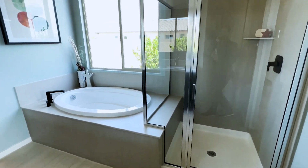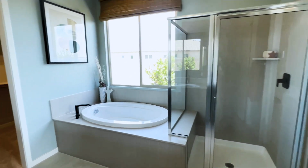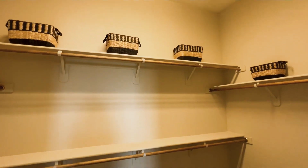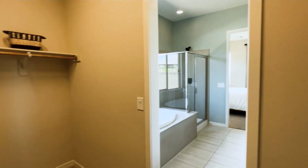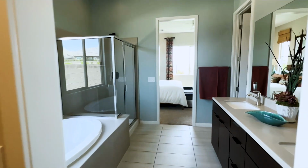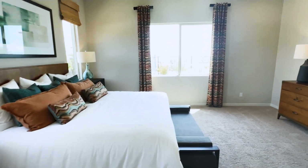Here's another look from this corner. And here is the walk-in closet. A lot of space in here, guys. Walk-in closet will have carpet as well. Now let's walk back towards the main living room.